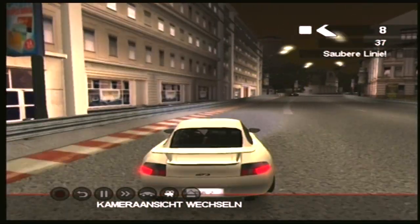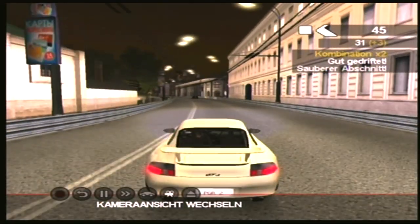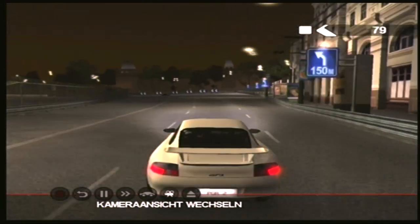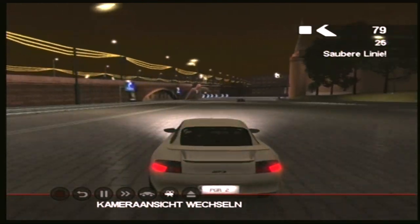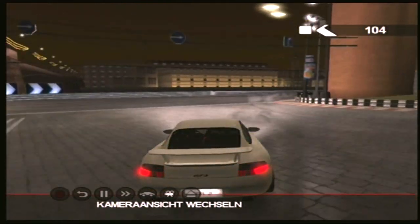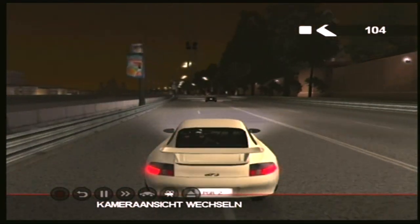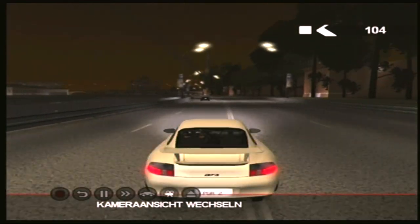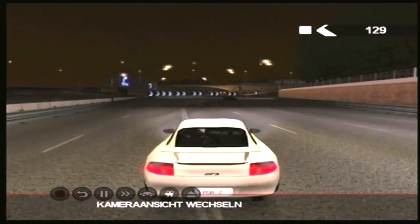Now this corner is just great. Ooh, well, that was close. Almost lost it. It was important to me to beat it with something else than a Noble, and I did. I just like this track very much, and there were some parts where the AI just wasn't very quick, and I used that obviously to my advantage.